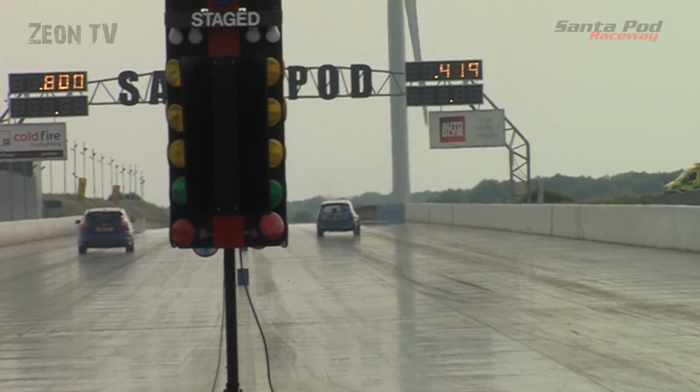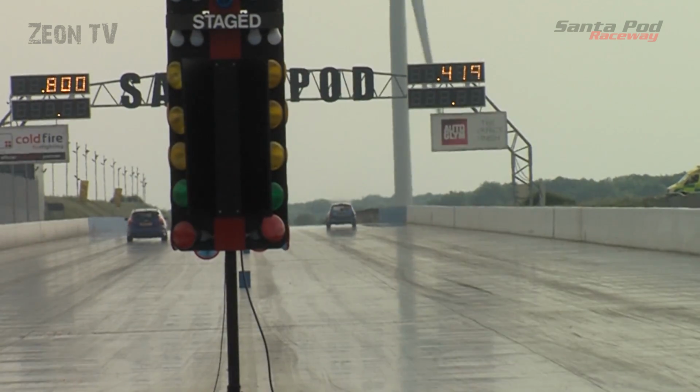Getting quite out of shape on this one. I don't know what's happening. I'm struggling with the box. Second gear's jumping out a wee bit as well now. We're sorted third, so we just held it in third gear, get some data logging. Managed to hold it all the way up the strip there in third gear.